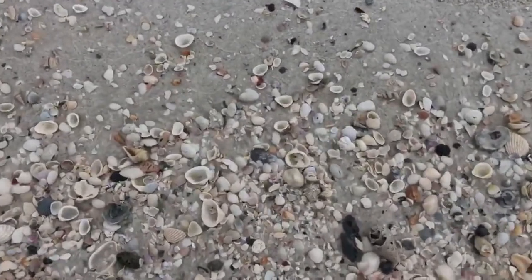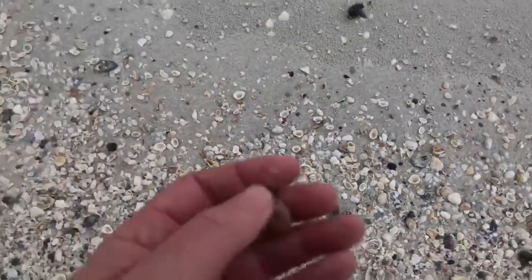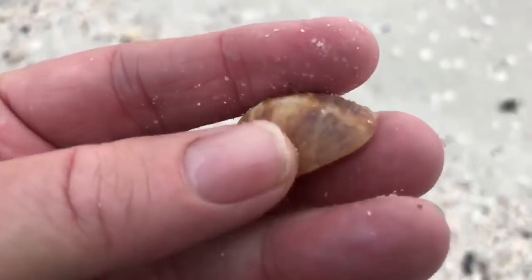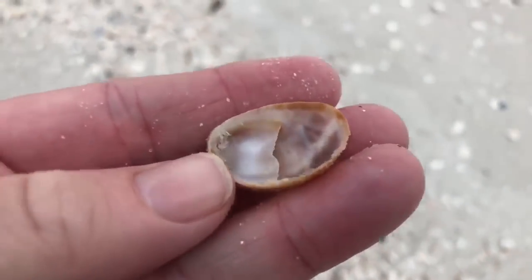Of course, we always have our slipper shells. I've seen piles of slipper shells. Our slippers. Flip that over. And you can see why they call it a slipper. Looks like a little shoe, a little slipper.